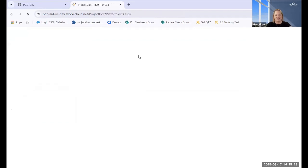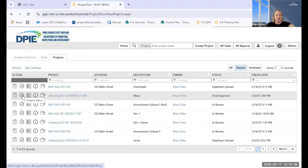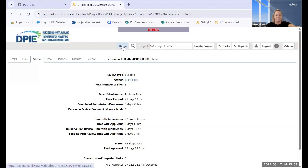So I am going to come project docs home here. The action column that we see here on the left-hand side, what these do is they override whatever last tab you were in. So if you can't remember, or you know you want to go into the status tab and you don't care where you were the last time, you can simply click on the project status icon, and that is going to bring you into that project into the status tab. It will ignore where you left from last time.